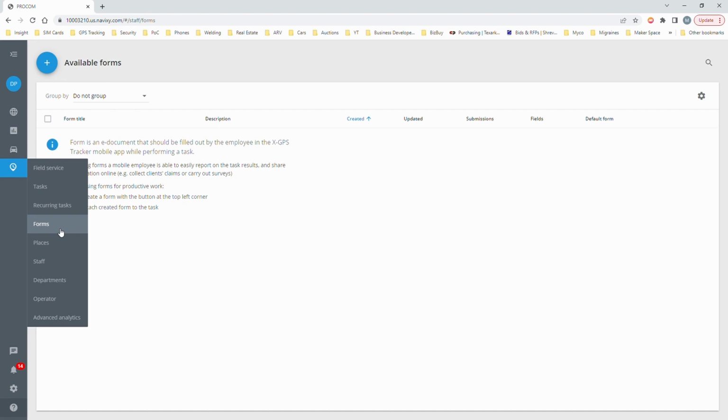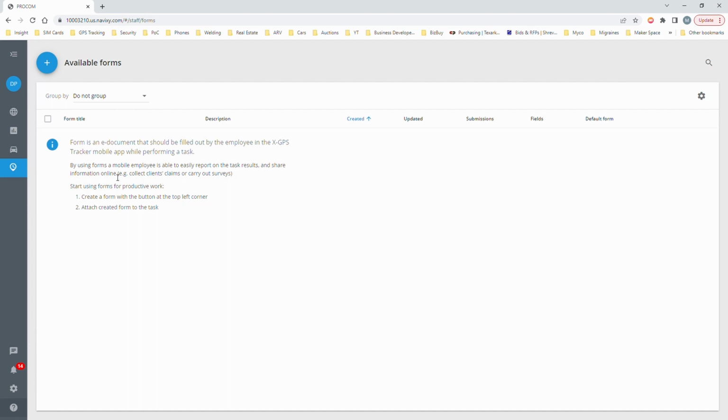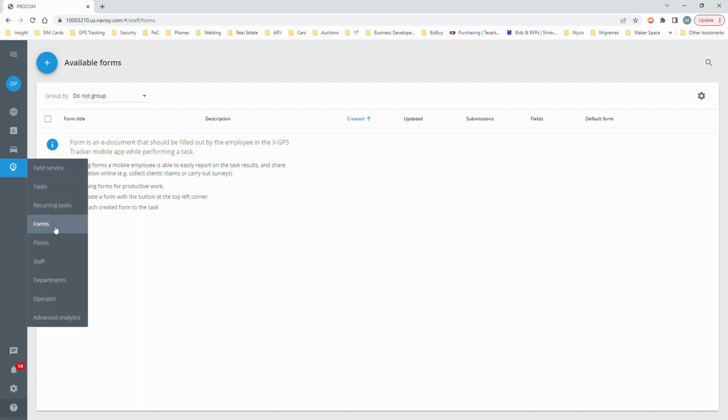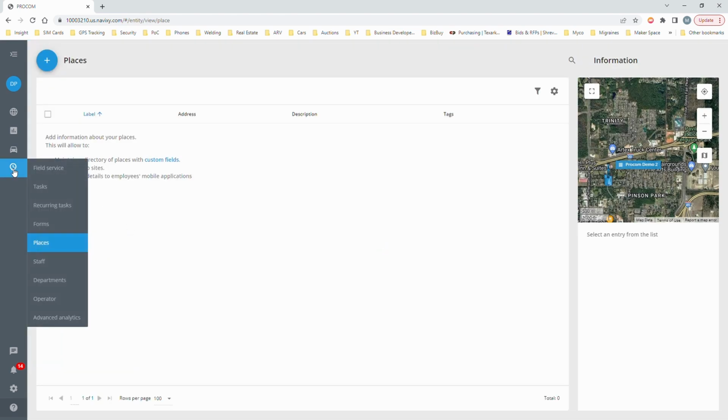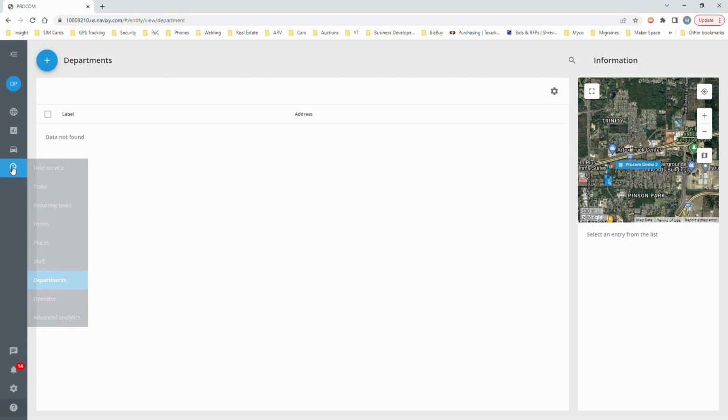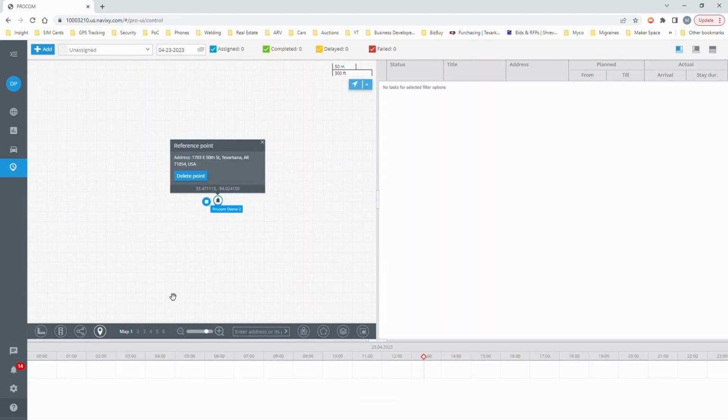And there's an app that goes on your phone that ties in with this called XGPS Tracker mobile app. That's what allows us to assign the task and have the interactive capabilities. You can assign a task and track whether someone showed up there, and that assumes they're completed or not, without the app. But with the app, you can actually have an interactive component. We can define places. So that pump, for example, we could define where it's located, give it a name, all of that. We can define the staff, break them into departments, and this operator screen.